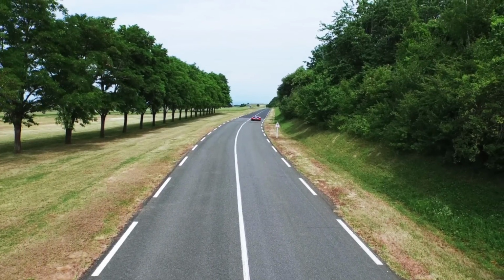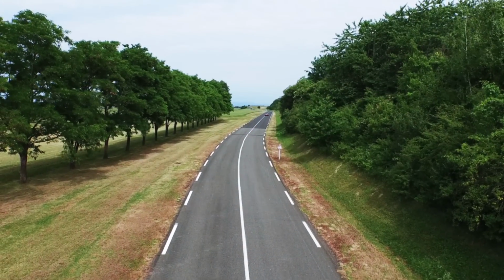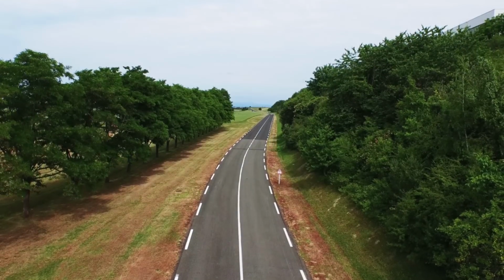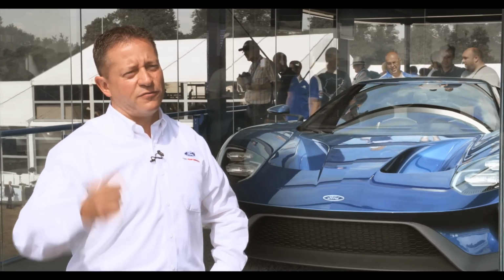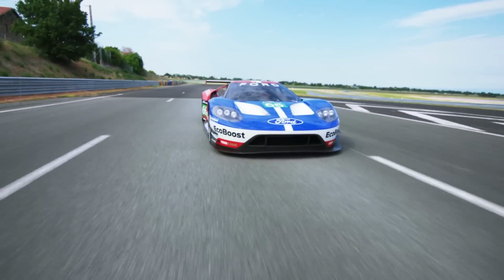It's hard to say what we're going to do in the future. Definitely, 50 years is a big celebration, and so to celebrate it with a car like this just made a lot of sense. Where we go in the future with the GT, we'll have to see. But I think that we'll continue to use this platform as the pinnacle of Ford performance and a demonstration of what we're capable of at Ford.